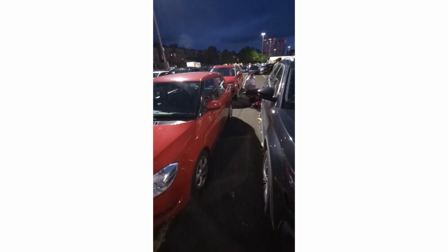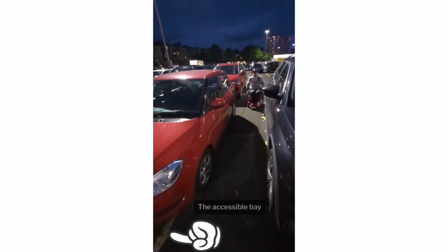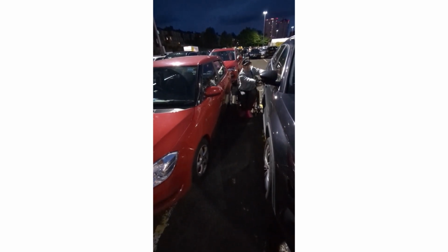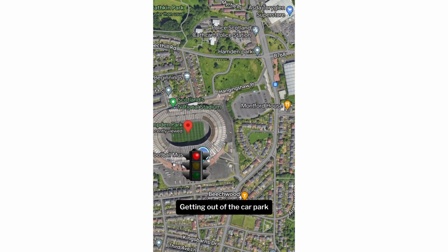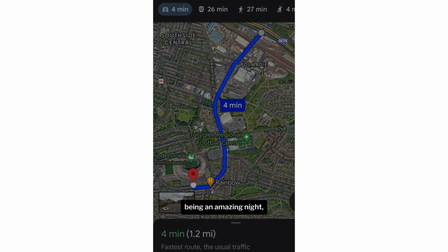Back at the car, someone had parked up close beside us. The accessible bay hatching paint had worn away, but they were over the edge of their bay. Getting out of the car park only took a few minutes, but the main road was gridlocked. Again, people coming from all directions, buses and taxis, plus production trucks trying to make their way into the stadium. The short journey back to the motorway took well over an hour. Whew. It didn't stop it being an amazing night though.